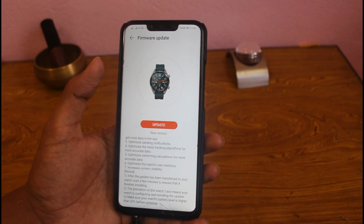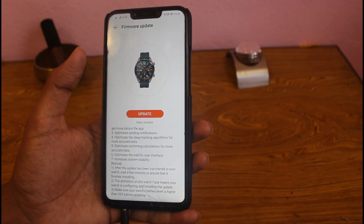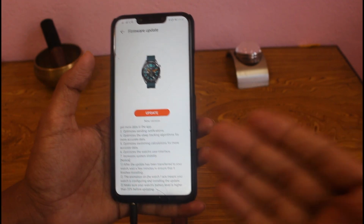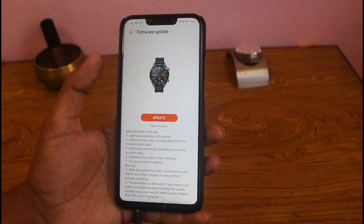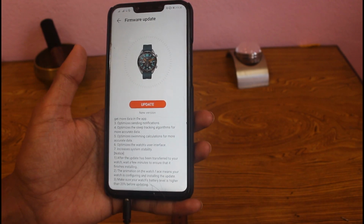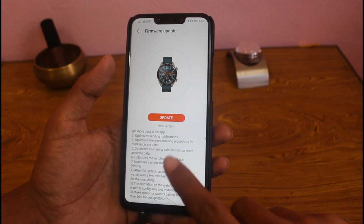And one of the last, as they always say with these optimizations or other updates, is increased system stability. This is the common thing Huawei always says during all updates on Huawei Watch GT. So these are the overall changes you will get after updating the Huawei Watch GT.